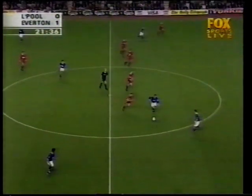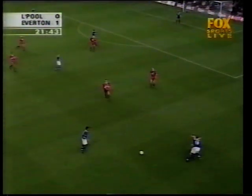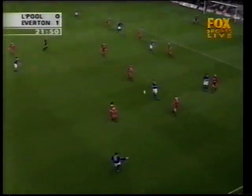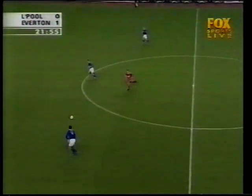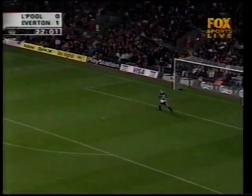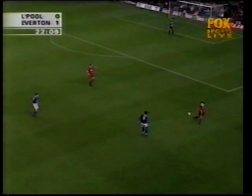Wins it back. Hutchison takes it off him. Xavier, the Everton captain, in possession again. This is done. Everton in some form of control here at the moment. Midway through the first half, they lead 1-0. It could easily have been even worse for Liverpool.